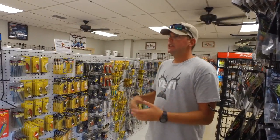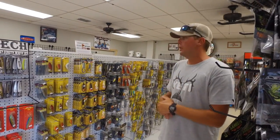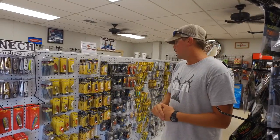So on the overcast days, especially when we have these little fronts coming in where our fall weather starts to show up, you guys make sure and have a frog tied on.